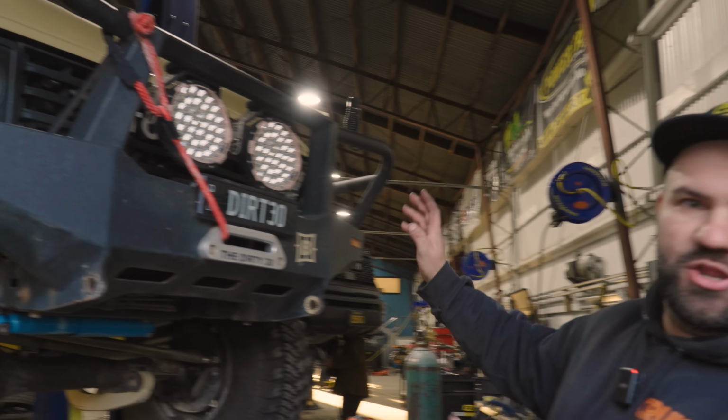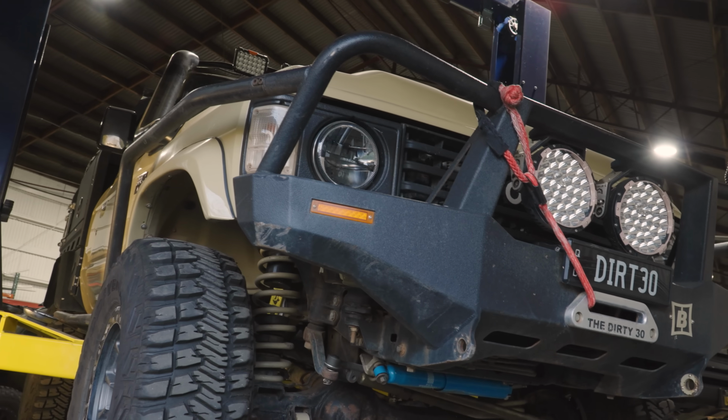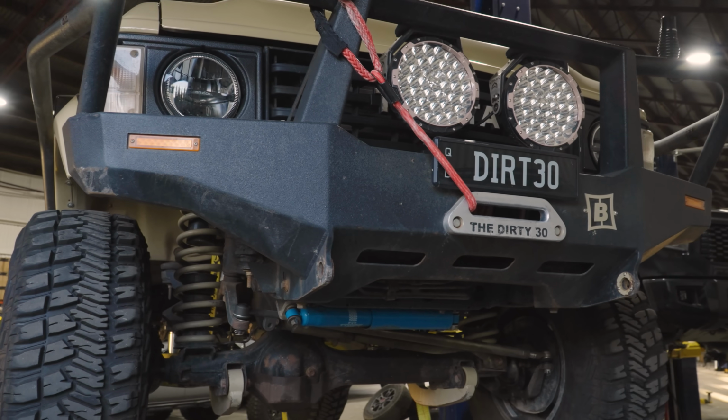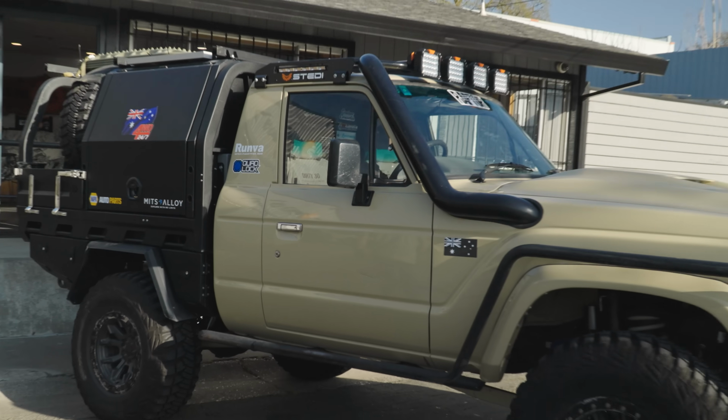We have a visitor in the shop. We got the Dirty 30 all the way from the other side of the world. This truck belongs to 24/7 four-wheel drive, particularly Shauno. This is his personal rig, an epic build. This is a 60 series that's been chopped in half, therefore it's called the 30.